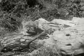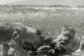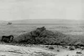At 3 months of age, the cubs cry for meat, and mother must provide. For these have not yet reached the age when they can make a kill of their own.